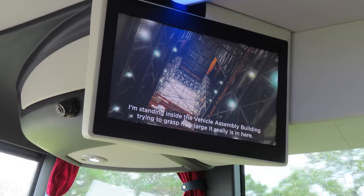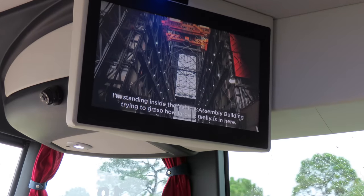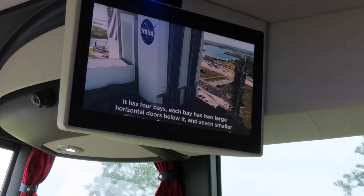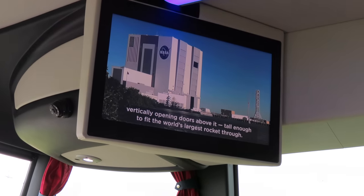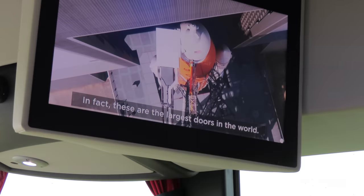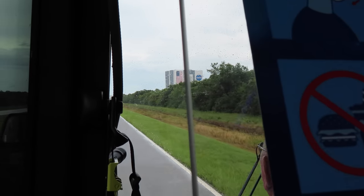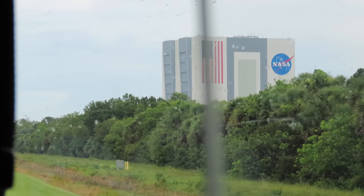I'm standing inside the vehicle assembly building trying to grasp how large it really is in here. It has four bays. Each bay has two large horizontal doors below it and seven smaller vertically opening doors above it, tall enough to fit the world's largest rocket through. In fact, these are the largest doors in the world. The blue section alone is the size of an NBA basketball court.